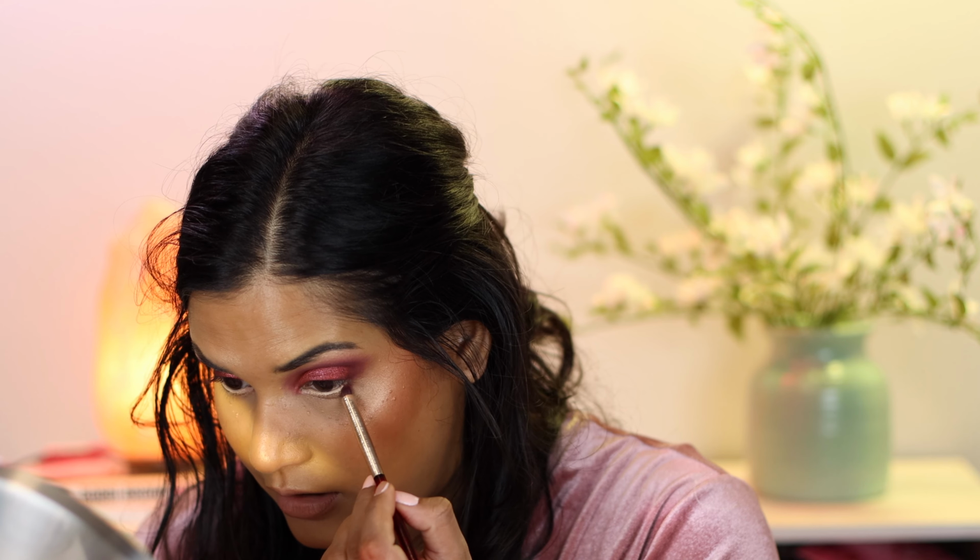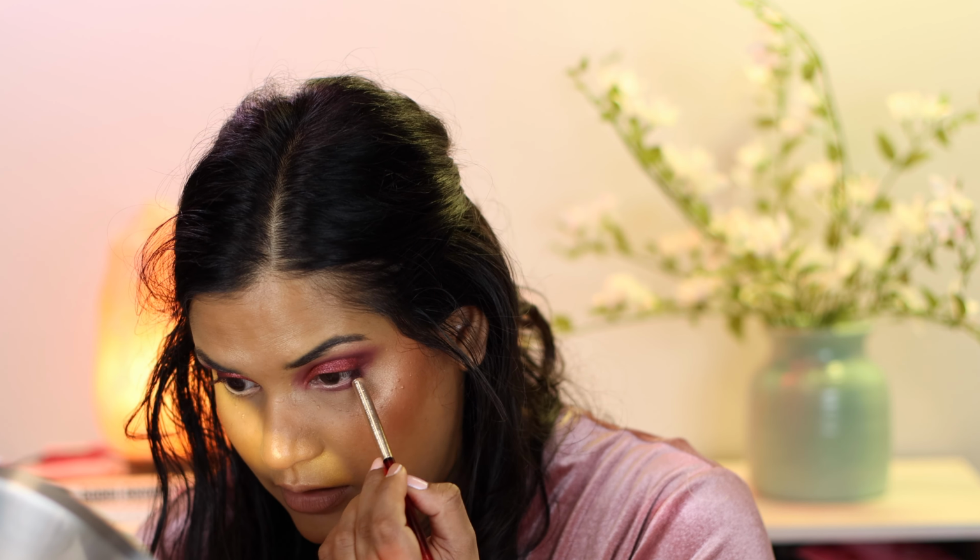Love that. And then I'm grabbing a Nabla pencil brush and I'm going to go into that mid-tone pink and just throw it on the lower waterline. This is such a good pencil brush. It's like a dome shape, but oh my gosh, it does such a good job of blending the eyeshadow. So pretty. Freya's got the hiccups, so if you hear a little tiny hiccup, just know it's Freya.